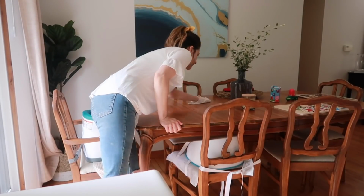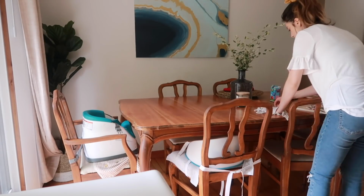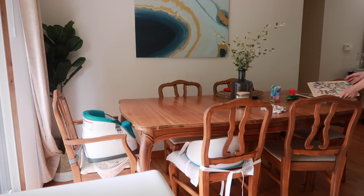Next, I'm just gonna wipe down all of the countertops and the table with a wet rag, and then I just cleared the table of all the toys that were on it.